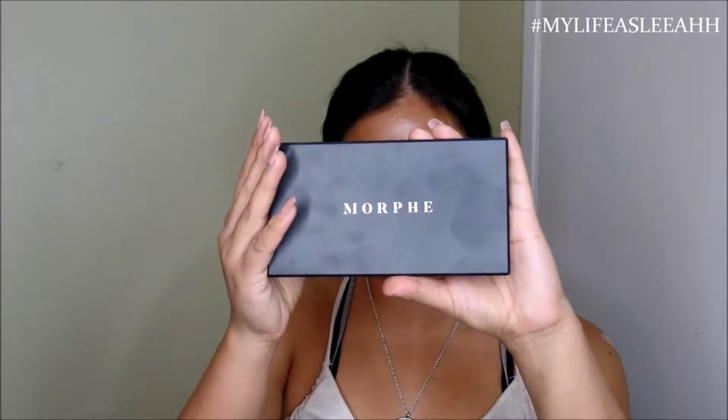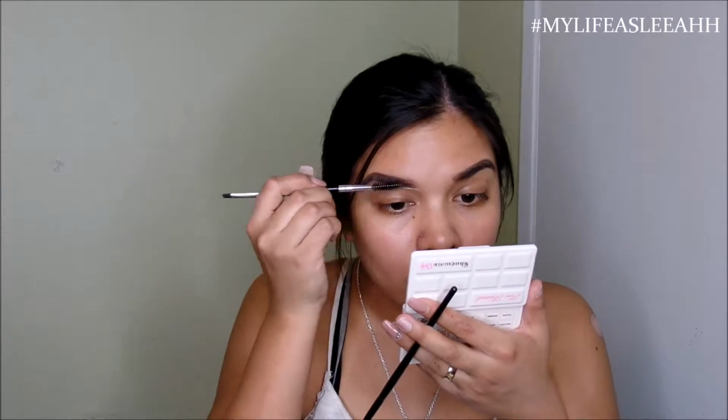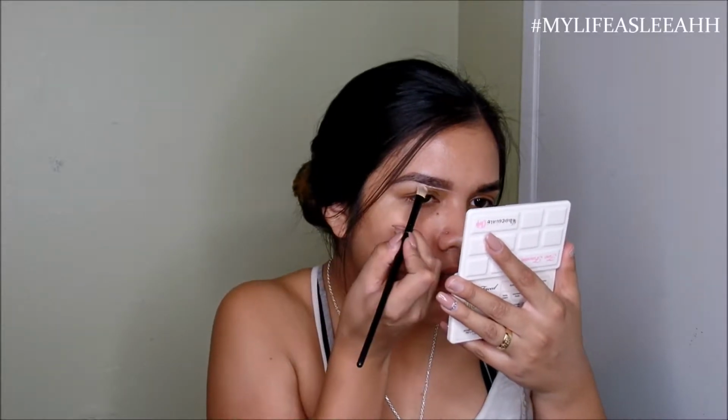Now using my Morphe brow palette, I'm going to be using the darkest color in there. Sadly, they don't have names for them on the website, so I couldn't find the names of the colors. So the best way I could put it is that it is the darkest color. You're going to use this to fill in your brows and kind of touch them up, and make sure you're always brushing them through. It gives it more of that natural look. Then using the darkest concealer color from that same brow palette to conceal your brows underneath.